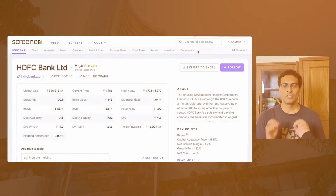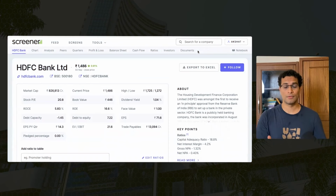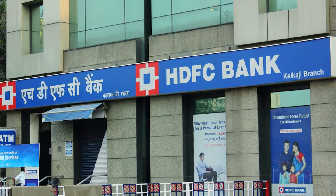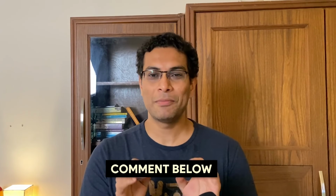So let me run you through a couple of examples to illustrate this point. Let's pick a very simple example, HDFC Bank. The number one criterion of this strategy is that it should be a very good stock. So is HDFC Bank a very good stock? All of us can debate about whether it is a good stock or not, but do comment in the comment box which, according to you, is the best bank in India. Now please do not say SBI, but do comment about your favorite bank.